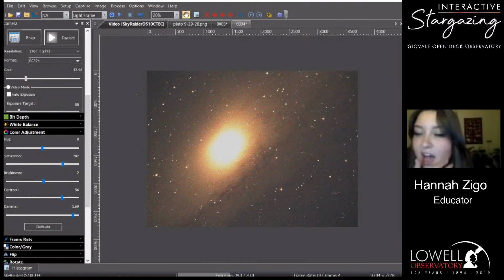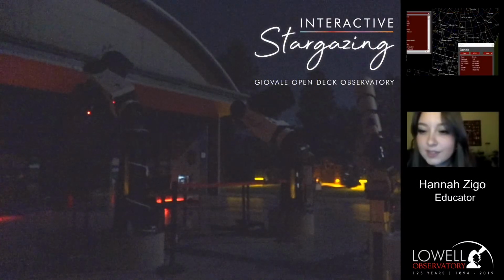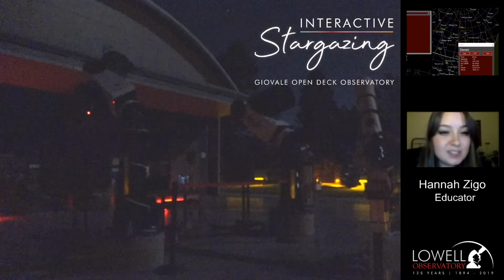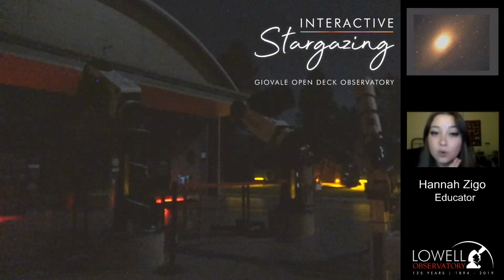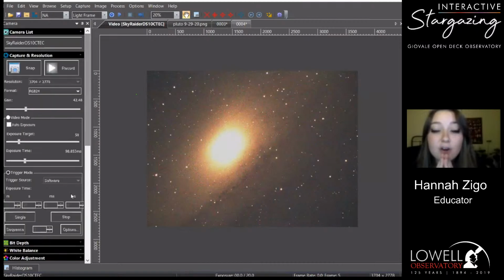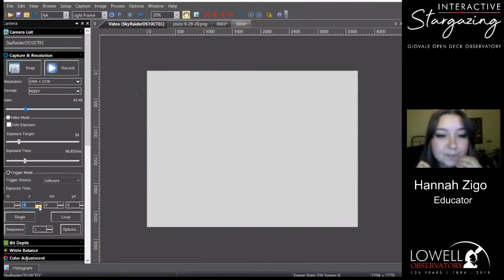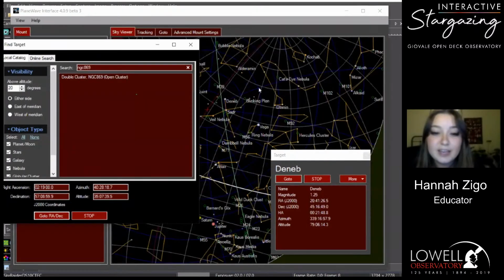Okay, so let's see. We have another request. We have the Perseus double cluster. So let's go to that one. The Perseus double cluster is in the constellation Perseus, and it's called the double cluster just because there are two open clusters next to one another. This is a little bit different object. It's a younger object called an open cluster, formed when all the stars in those star-forming regions, the stellar nurseries, eat up all that gas, and then they create these open clusters. So we generally know these objects to be younger stars, but unfortunately this object is in the roof. It looks like it'll rise maybe a little bit later.